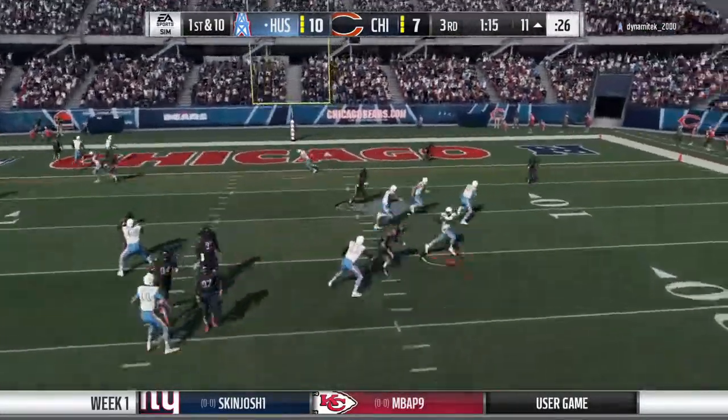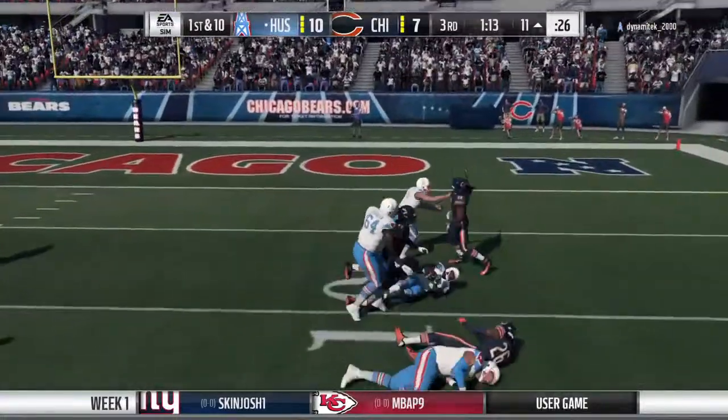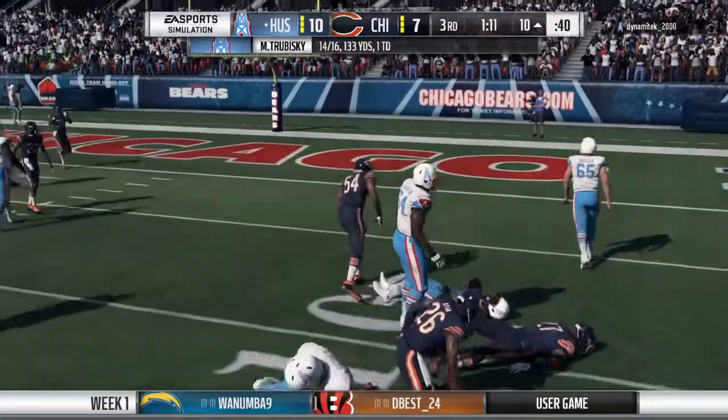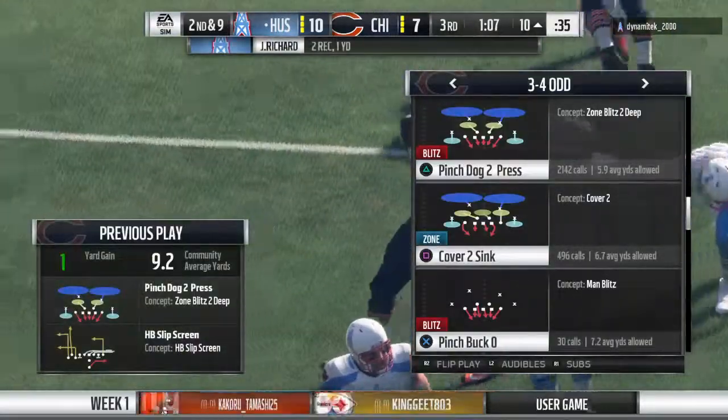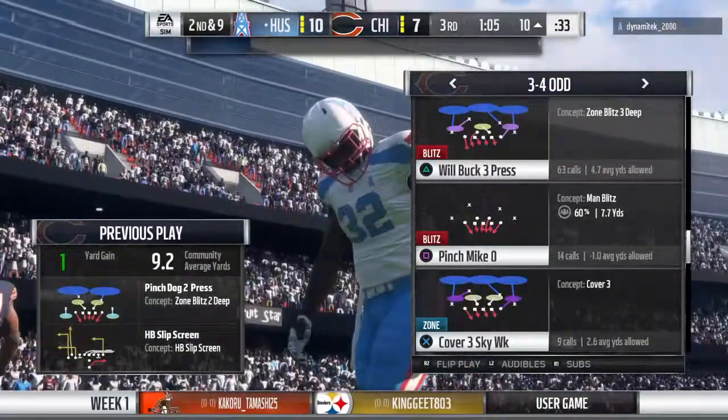They'll throw on 1st down with Trubisky. They'll try and set up the screen. It's complete. And he'll get it here to the 10-yard line. A good convergence there defensively. Only a yard, and it's 2nd down.